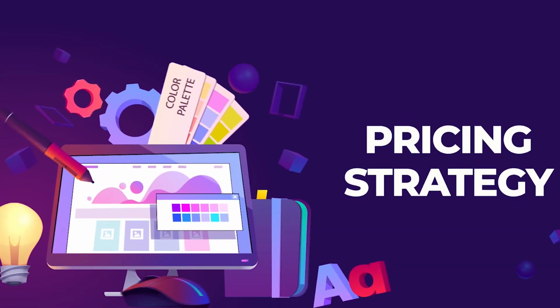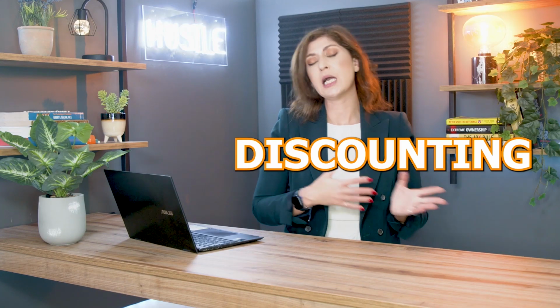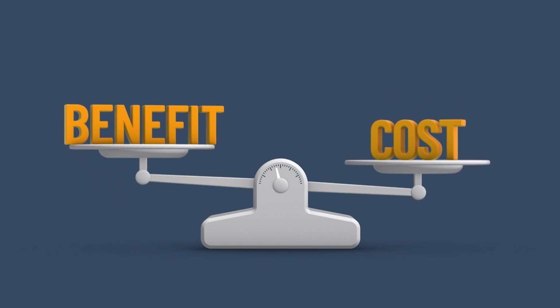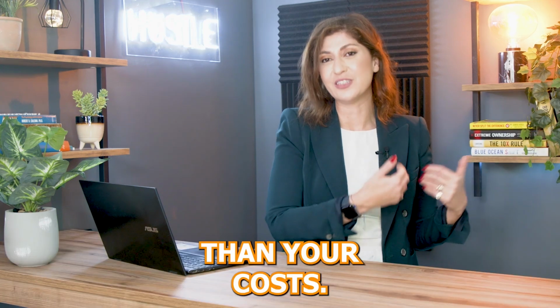Now, with that being said, certainly having a dynamic pricing strategy, constantly adding coupons, discounting, adding limited time offers is certainly a great way to go because it does increase your clicks, your click-through rate, and it does increase the possibility of customers purchasing your product. But you need to be aware of your selling costs so that you don't end up selling your products lower than what you actually paid for, so lower than your costs.